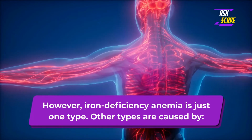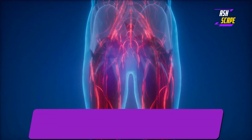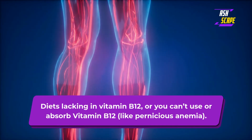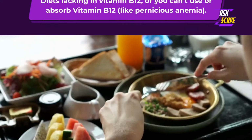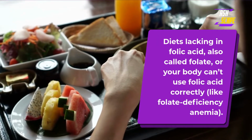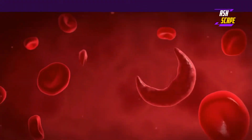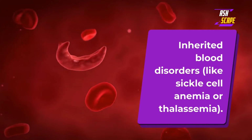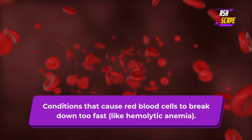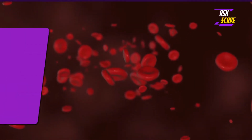However, iron deficiency anemia is just one type. Other types are caused by diets lacking in vitamin B12, or you can't use or absorb vitamin B12, like pernicious anemia. Diets lacking in folic acid, also called folate, or your body can't use folic acid correctly, like folate deficiency anemia. Inherited blood disorders, like sickle cell anemia or thalassemia. Conditions that cause red blood cells to break down too fast, like hemolytic anemia.